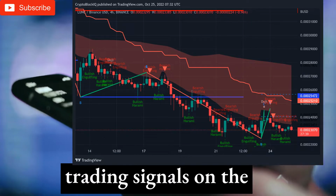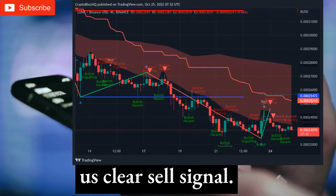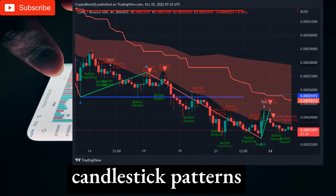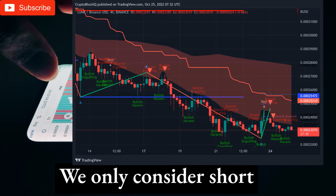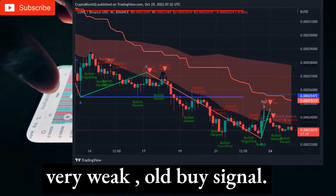Technical analysis and trading signals on the 4-hourly timeframe. The 4-hour chart gives us a clear sell signal. A long series of bearish candlestick patterns indicates a strong downtrend. We only consider short positions, even if the higher timeframe trend shows a very weak, old buy signal.